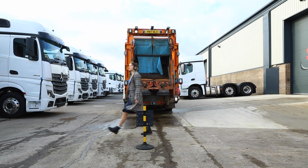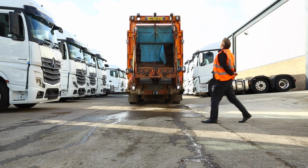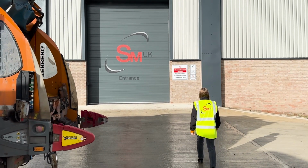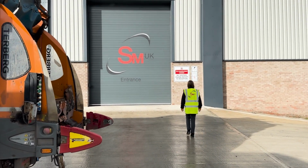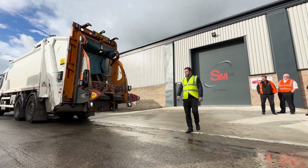The benefits from a fleet point of view are that you reduce the amount of damage to vehicles, you reduce obviously the amount of risk to people around a vehicle, and that risk can't just be quantified by the cost of putting the vehicle right, because obviously you collide with other vehicles or you collide with people, and in the case of a person it can be very expensive.